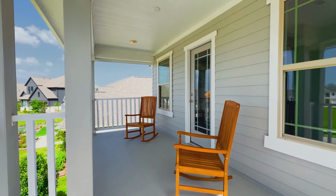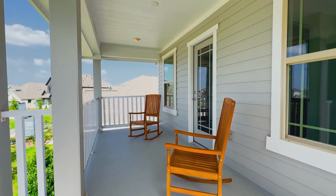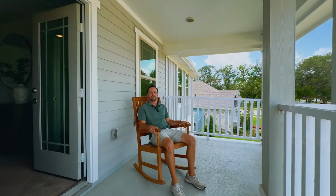But check this patio out. They got the rocking chairs up here. In fact, I'm gonna enjoy them myself. That's nice. You got the shade. Show them the view, Keith.